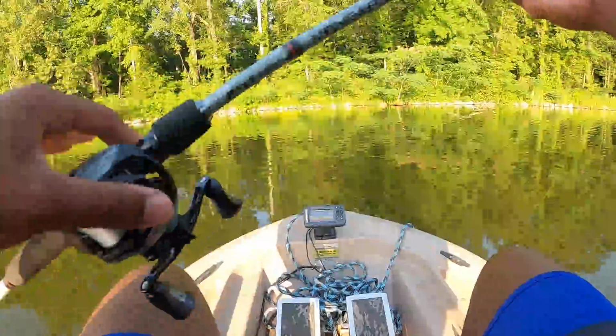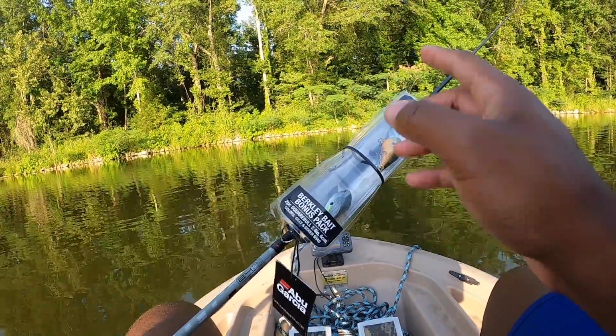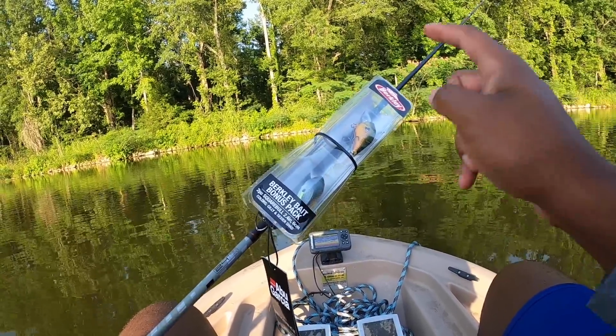6:5 to 1. Ooh, bumped it up a little bit. Then we got two square bills with it. This water is a little bit dirtier than the last time I was out here, so I'm not sure if I want to start off with the bluegill or the white.